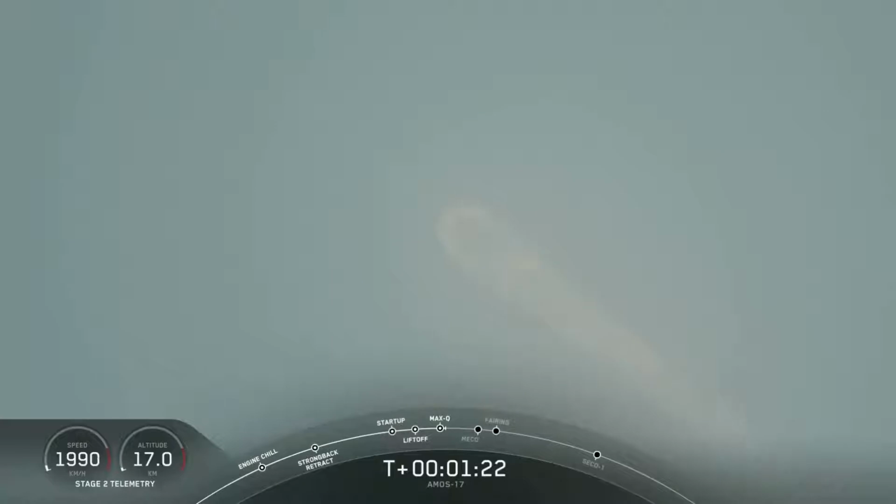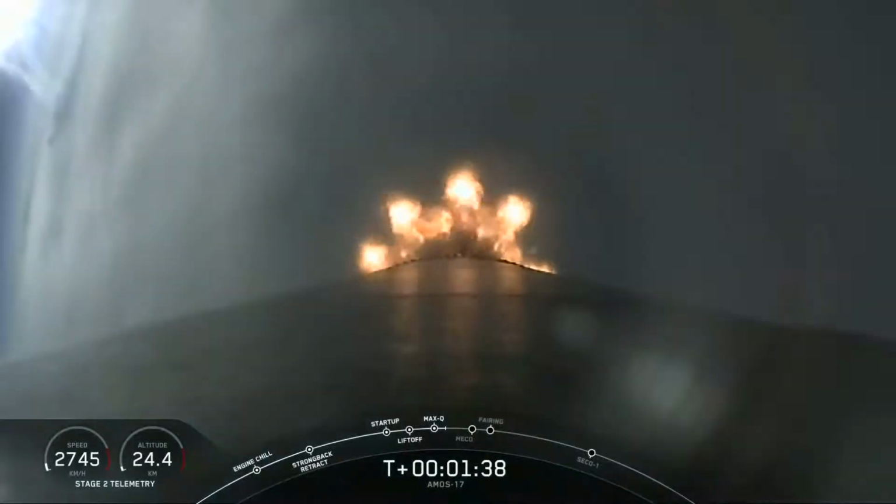Vehicle going supersonic as we leave the denser parts of the lower Earth's atmosphere. Falcon 9 trajectory looks good. All 9 Merlin engines are at power. Everything looking good for Falcon 9. We're heading due east from Cape Canaveral, headed to the first of 2 orbits planned for today.